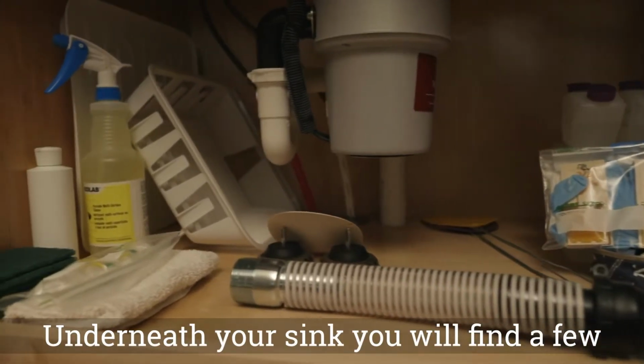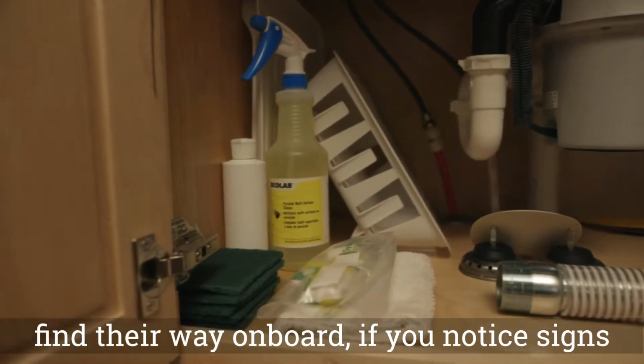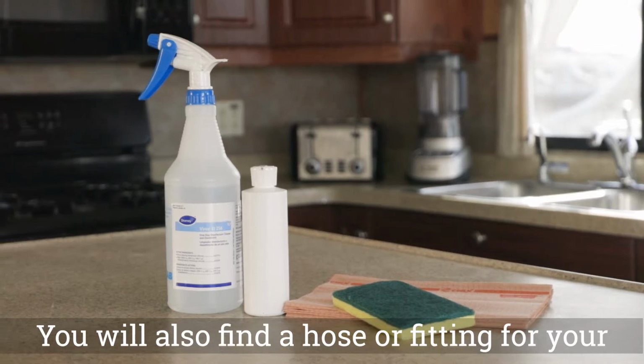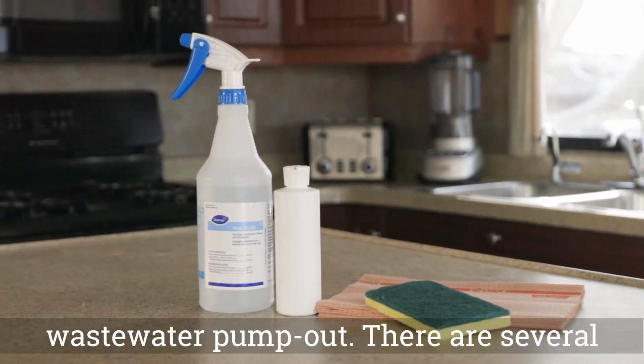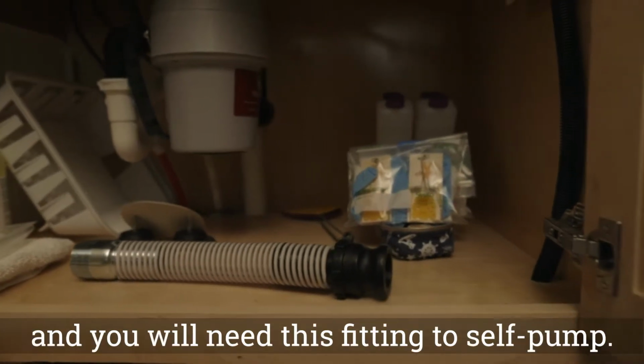Underneath your sink, you will find a few important items. Mice occasionally find their way on board. If you notice signs of mice, use the traps to catch them. You will also find a hose or fitting for your wastewater pump-out. There are several remote pump-out locations on the lake, and you will need this fitting to self-pump.